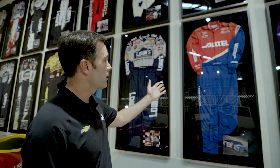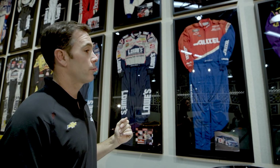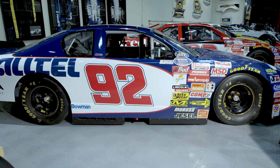This suit here is my suit from 2000. The Herzogs put together their Bush program then at the time for me. Year 1 was with Altel, year 2 was with Excedrin. But here's the fire suit that I wore back then. Picture of the car sits right here. And I know many people remember this car from Watkins Glen.